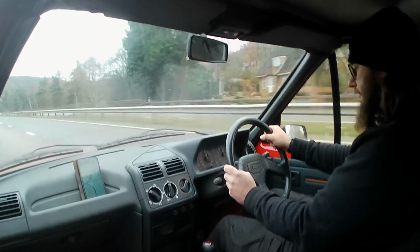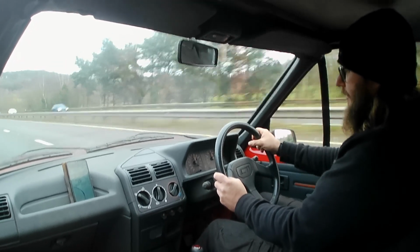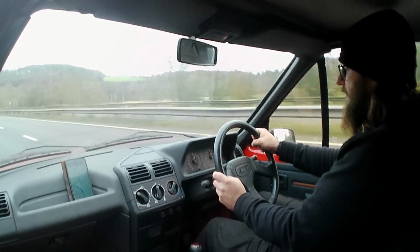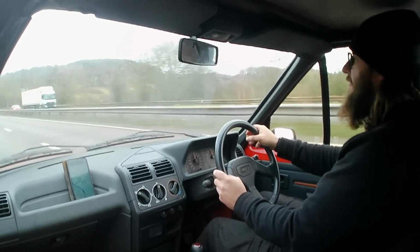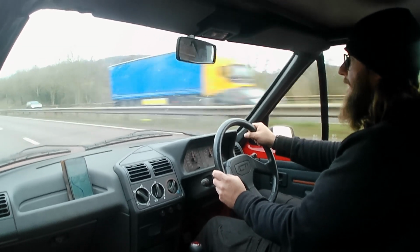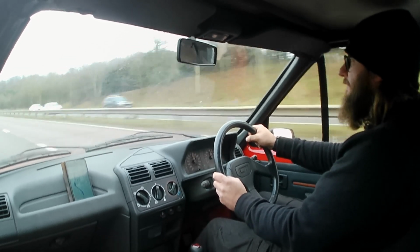So we're looking for oil pressure and everything. Oil pressure, mint. Oil temp creeping up. Water temp, it's there in spirit. The gauge actually works, so that's a good thing, kind of.